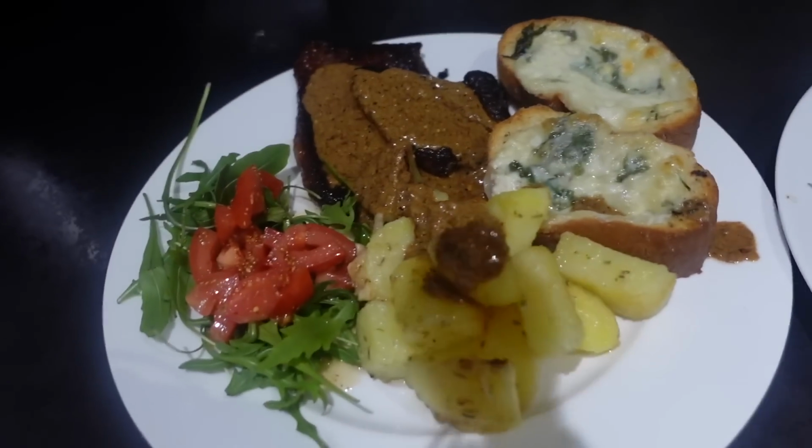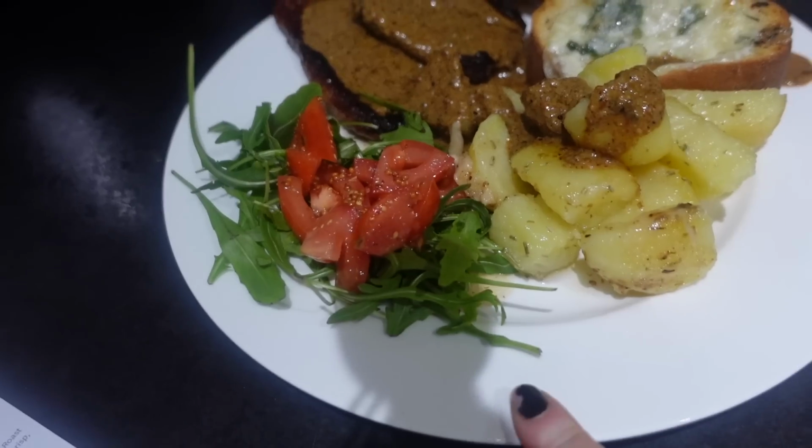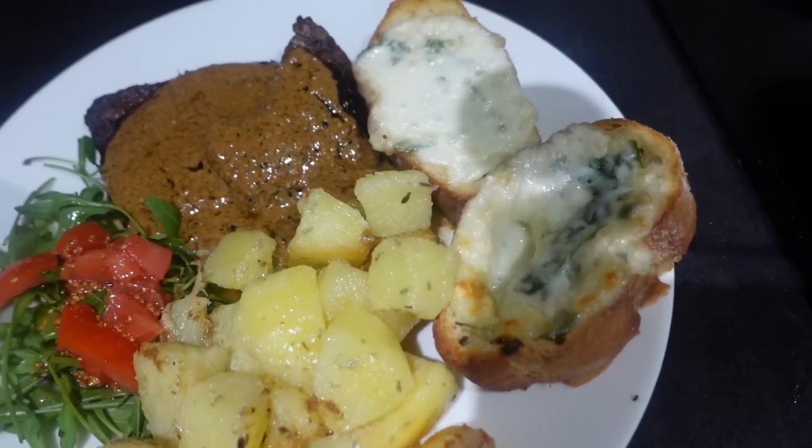So there's our meals now done. We've got the steak with the potatoes and a little salad there with a mustard dressing, and then we've got our cheesy garlic bread there, which looks absolutely unreal.